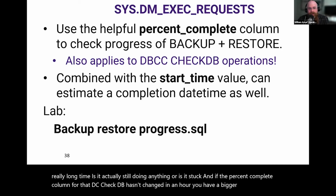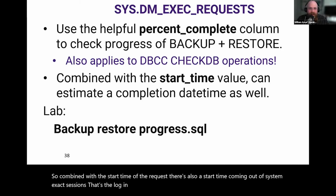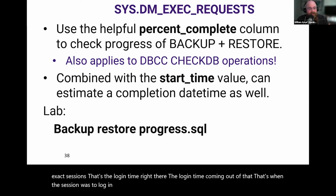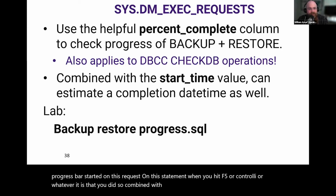So combined with the start time of the request, there's also a start time coming out of sys.dm_exec_sessions. That's the login time, right? That's when the session was created. The login happened, but the request start time is when the actual progress bar started on this request, on this statement, when you hit F5 or Control-E or whatever it is that you did. So combined with the percent_complete and the start time, you can get an estimated completion time.